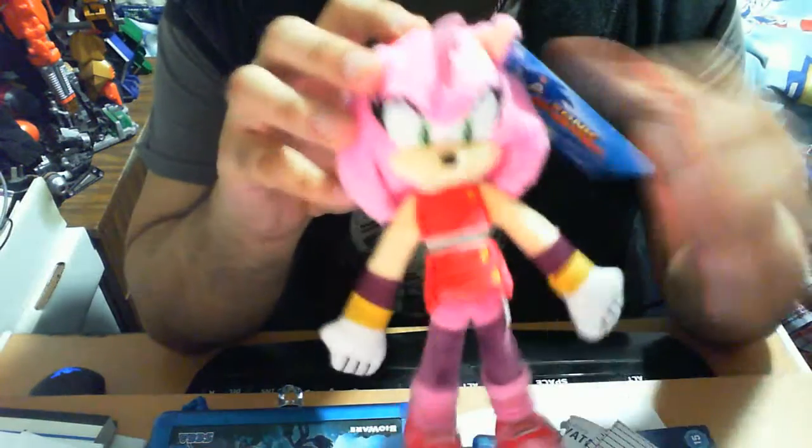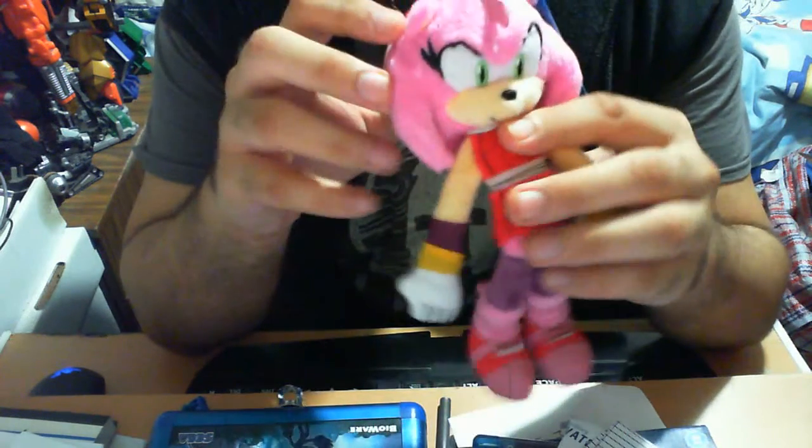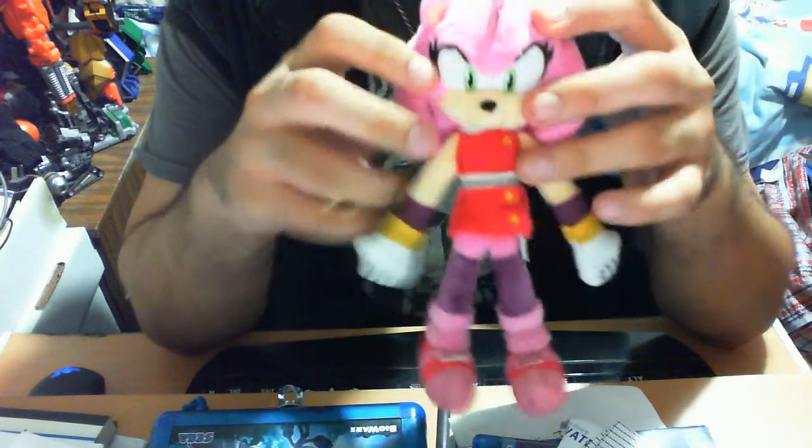But this is the Amy Rose by Tommy from the Sonic Boom series plush review. Now, for those who haven't checked it out, I have the Sonic one, Tails, and Knuckles. They're all from the Sonic Boom series, and this is obviously not a stretch from the series. So I would imagine this is the fourth. As far as I'm aware, it's probably going to be the final.